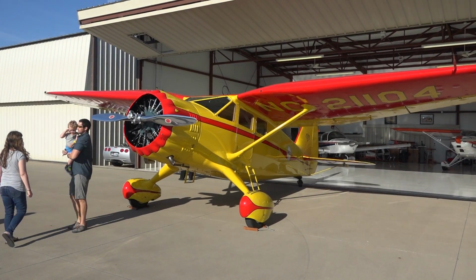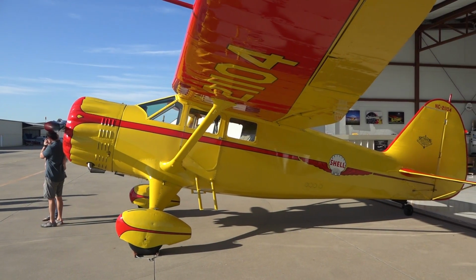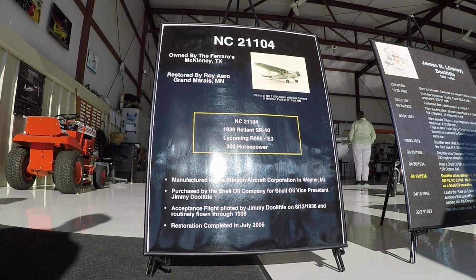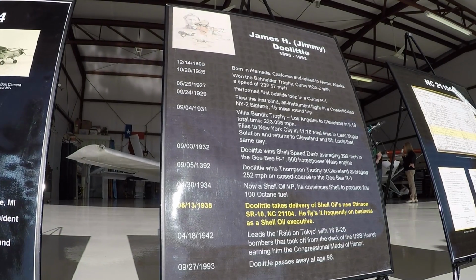Good morning. We're standing in front of a Stinson SR-10J. It's a 1938 model. The airplane was purchased initially by Shell Oil Company in 1938, and the real story here is Jimmy Doolittle worked for Shell. Jimmy went and picked this airplane up at the factory and brought it back to Shell and flew it corporately for them for 2 years before he went back into the Army Air Corps.